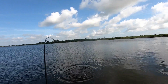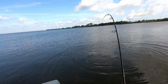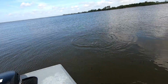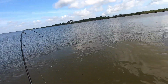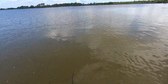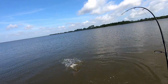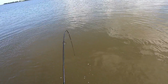I thought he was pretty green. He's a nice bull red. Nice, nice bull red. Come on, come up. I don't see the lure on the end of his mouth, so he might have swallowed it. Yeah, this one will make some slabs. Stay out from under the boat.